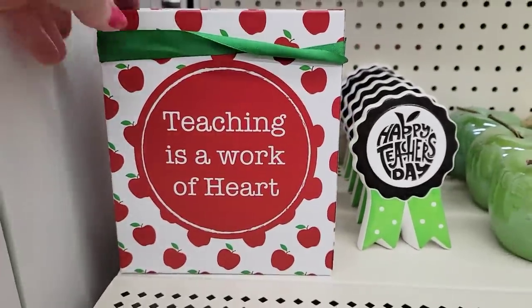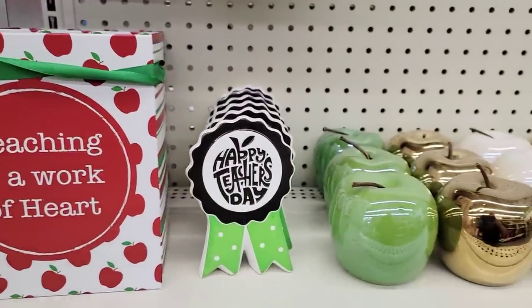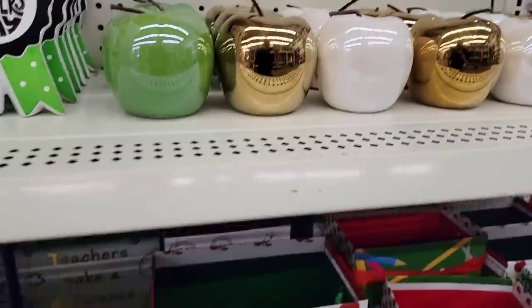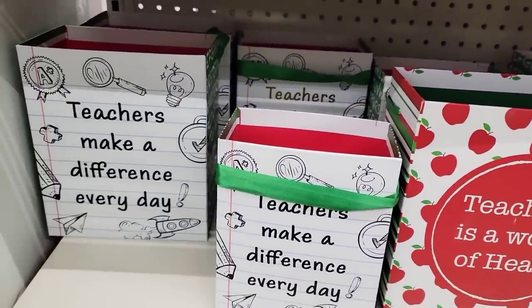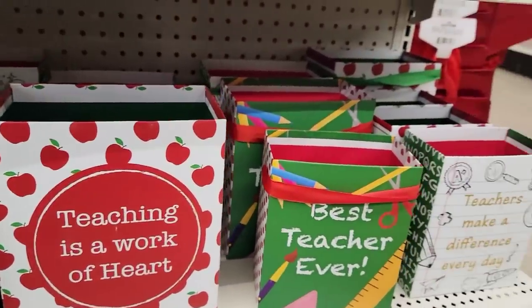And they have some of these gift box bags, as I like to call them. They do come in multiple sizes. And they have their apples back in stock. There's some more boxes down here. Now, these are about the same ones you see for other holidays.